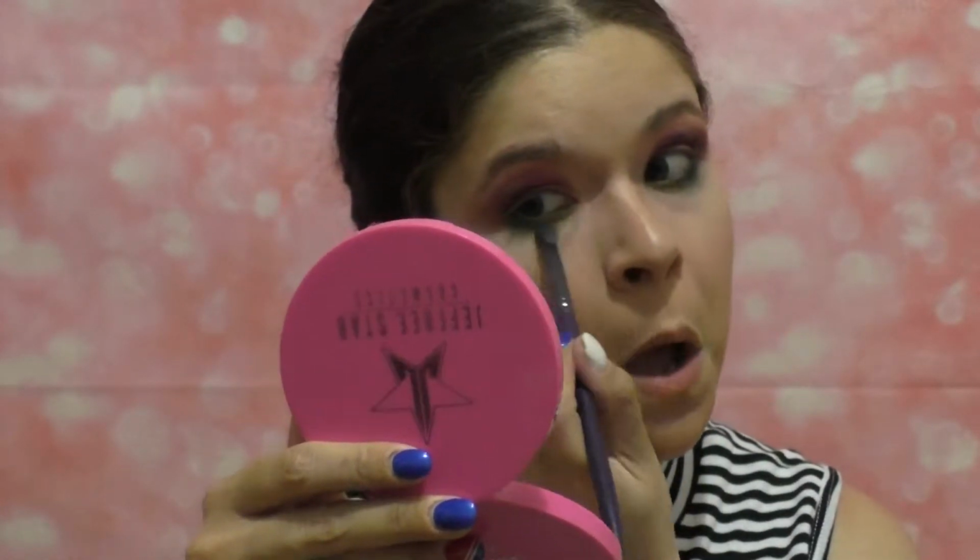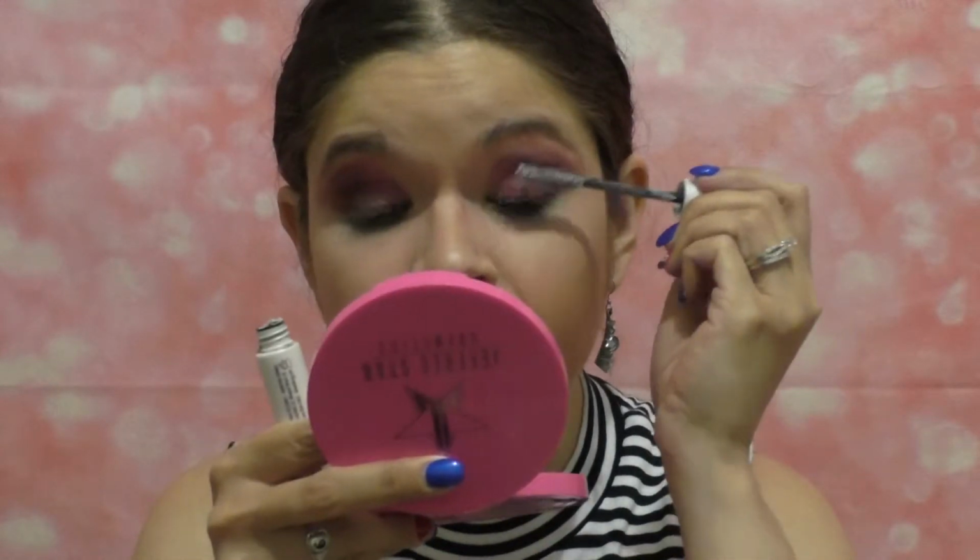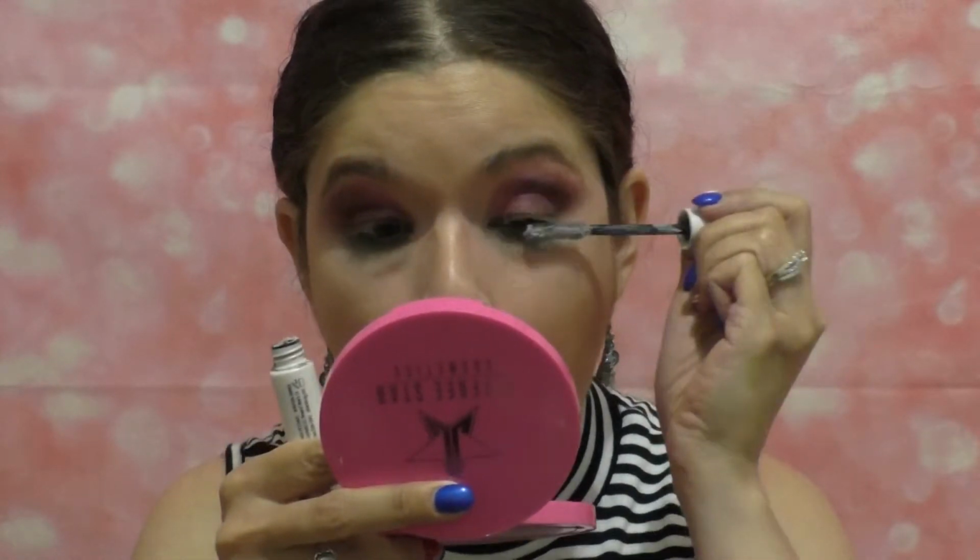So that is the lower lash line. I'm just going to use this Cosetti D220 small tapered blending brush just to buff out the lower lash line a little bit. Okay, so that is the eyeshadow placed. I am just using the Subversion Eyelash Primer by Urban Decay. And for my mascara, I'm going to use the NYX Worth the Hype mascara.